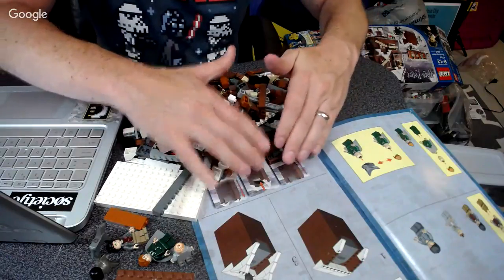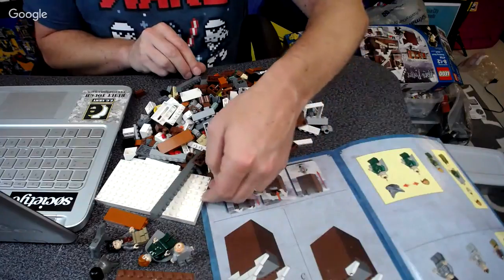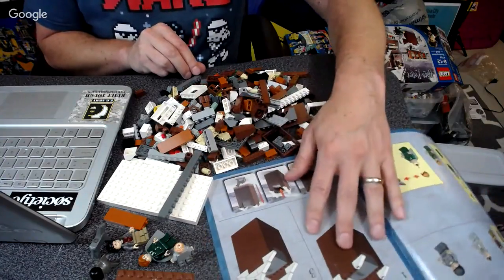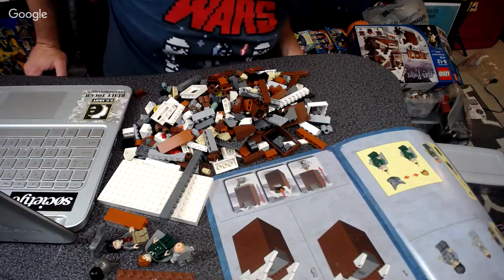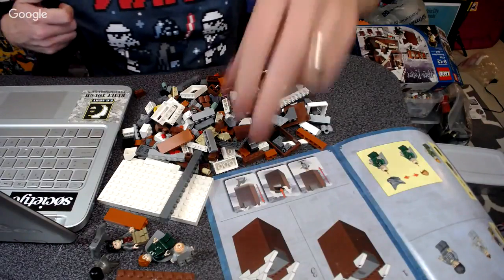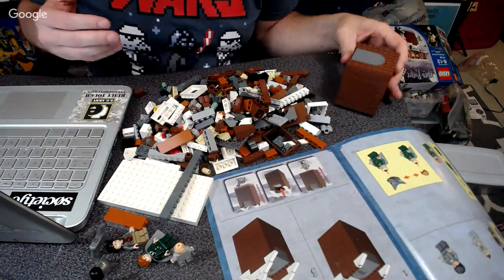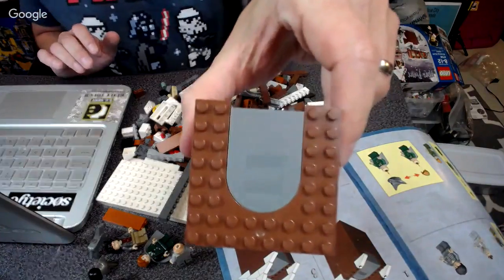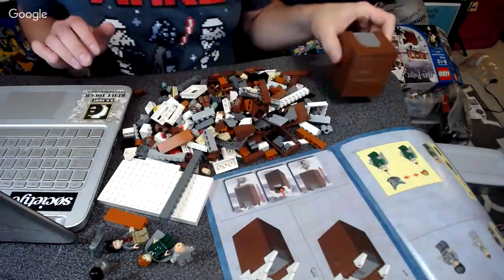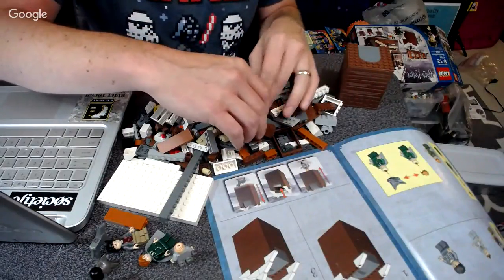So I got the book in front of me up top here. Try not to, there we go, perfect. All right, so the first thing we're going to build here is the Transfiguration shed. Yeah, Transfiguration shed. So again, all Lego all the way around, so it's pretty sweet. We're going to see if this thing works in a little bit once I get this built.